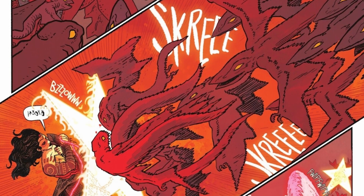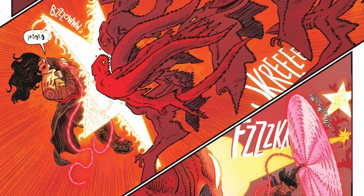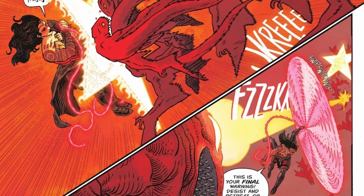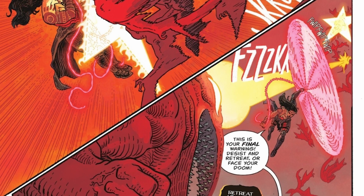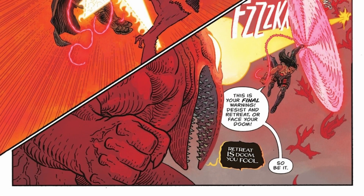Artist Hayden Sherman's artwork for this issue is just fantastic. Again, like the first issue, it's all bathed in these great reds and really deep pinks and purples, just the colors of hell basically, and what have become the colors of this Wonder Woman and her costume. And I just love everything about the art that this guy does on this book.